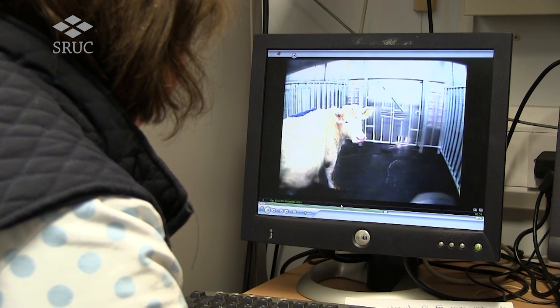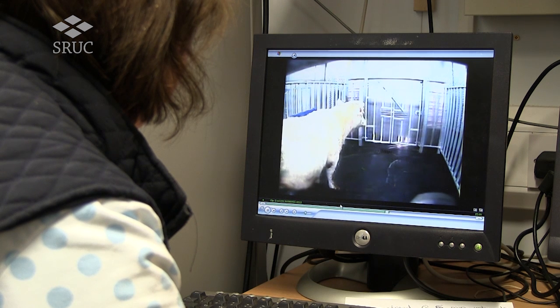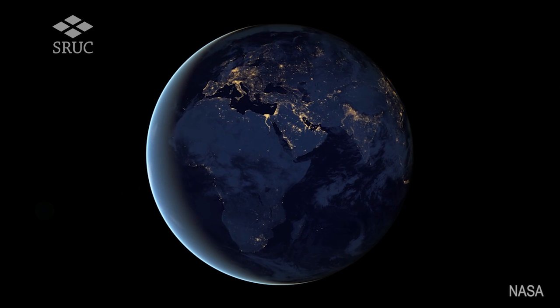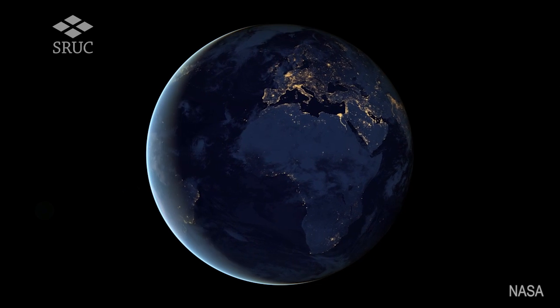The main use we're putting the facility to at the moment is looking at breeds of livestock, families within breeds, the diets we feed them and the additives we can add to their diets to reduce emissions. And that's producing some fantastic results. We're finding differences in many of these variables. It's been a fantastic platform for growing international partnerships.